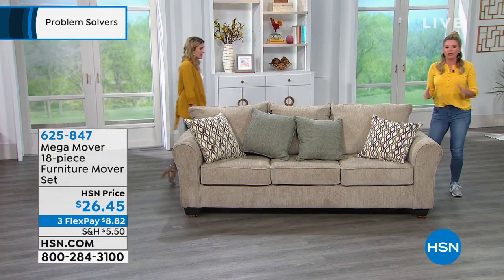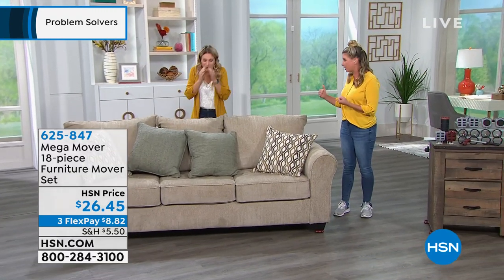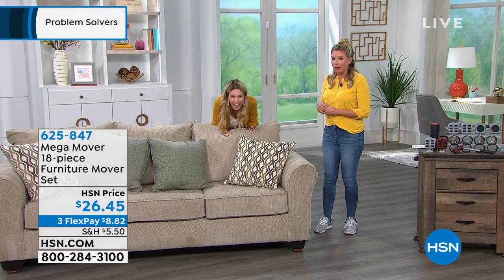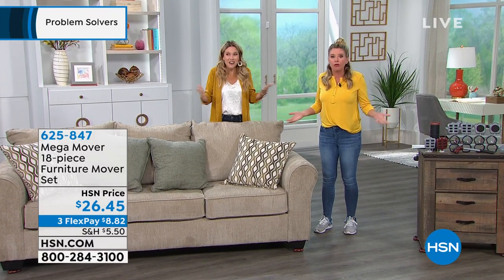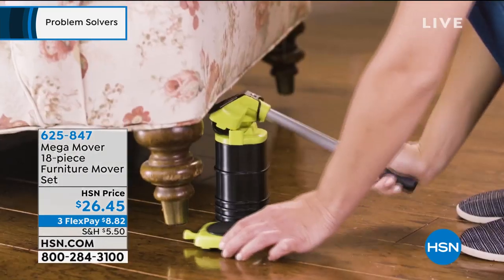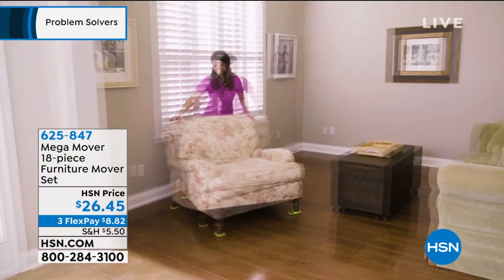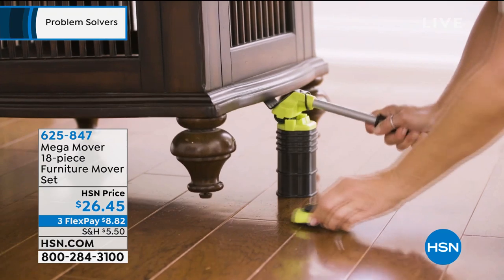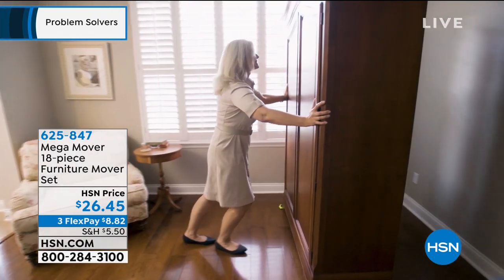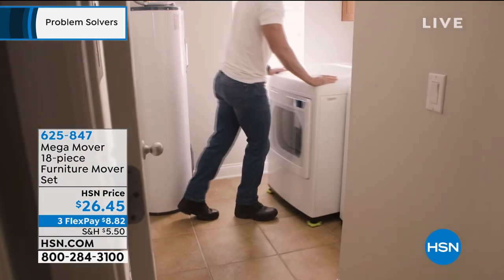So let me tell you, if you're using this to clean behind your washer and dryer, it's a game changer. Do people do that? Maybe now, maybe not ever before. The one time that you clean is when you get a new washer and dryer. Now you can take that out and mop behind there. I joke, but if you just get this for your Christmas tree, there's not one person I know that doesn't move a piece of furniture for the holidays. Look at her. She didn't even have to unload it.